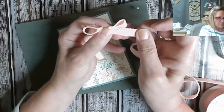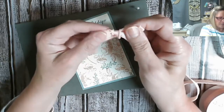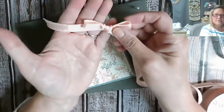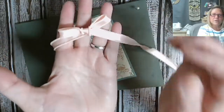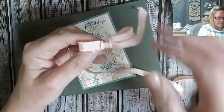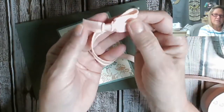Then just make it pretty. Figure it out. Just play with it till you make it pretty. Size that you want. Okay? So there I have just a regular bow. Okay? Now, the next thing I'm going to do, actually this side is prettier. I like this flat on the front.